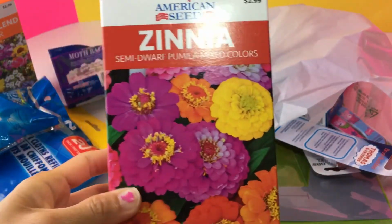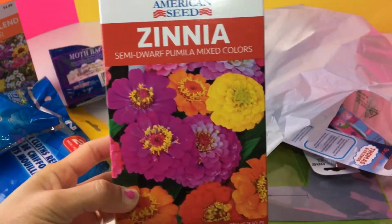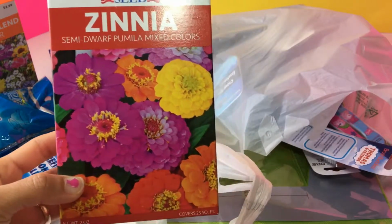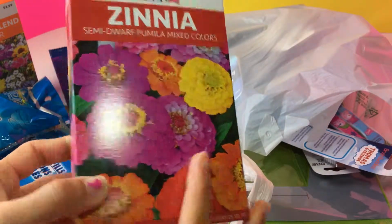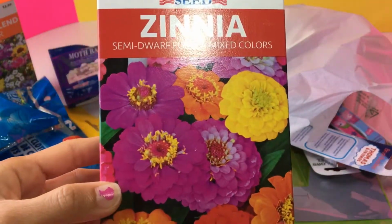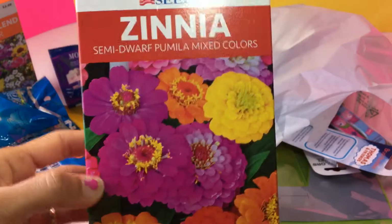So I have another kind of flower, the zinnia, and this is another kind. I like this one too because they are uniform. They are zinnias, and I like the pink, yellow, and orange colors.